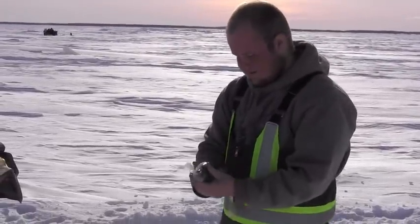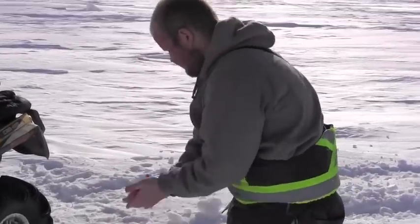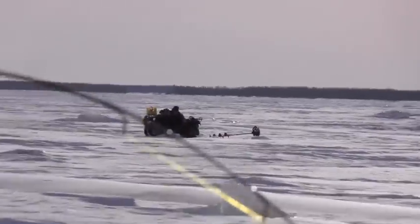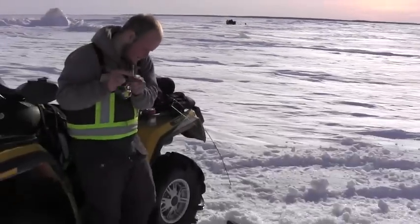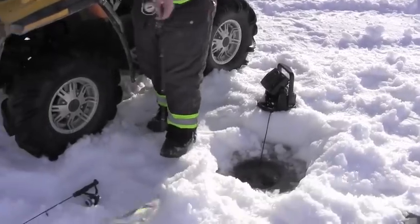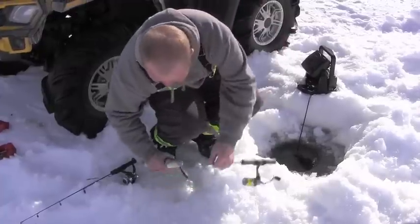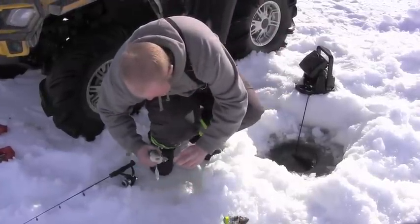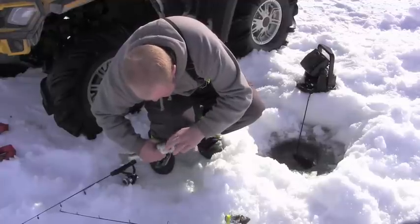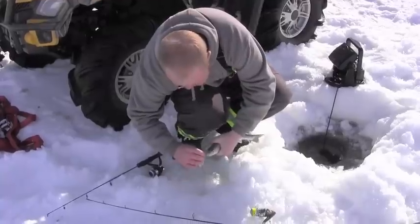Yeah, another one. Nice, good release. Oh, I'm still zoomed in on Peter. Fish on. Another fish on. Almost looks like the same fish. It's about four fish steady in a row now, too. Yeah. Evening bite starting.